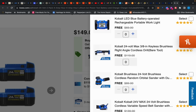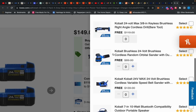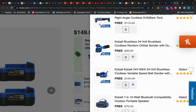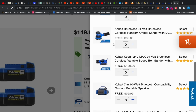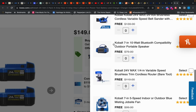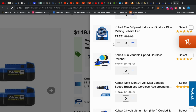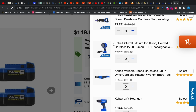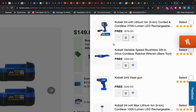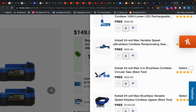This is pretty good because I think it has a 2-speed transmission, which according to Project Farm, those are the ones you want because they produce more torque. So I really do believe this has one, being brushless too. That'll be a pretty good one. Orbital sander, belt sander, portable speaker, a router, fan, a polisher, another reciprocating saw, a 2700 lumen light, a ratchet, heat gun, all types of stuff to choose from, y'all.